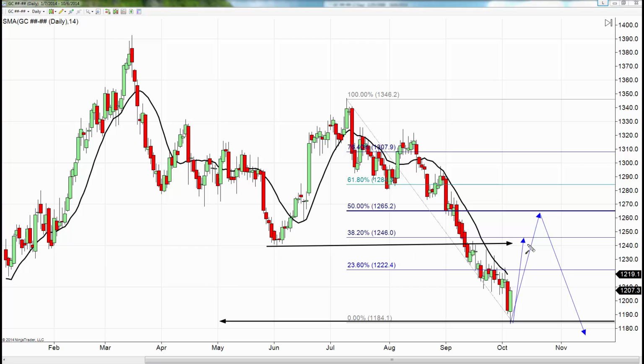Now, unless the market can track above really 1240, and that's this last low here, we have absolutely zero technical confirmation that we've entered any kind of a bullish trend, rather a counter trend to the current bearish trend that exists in gold. That being said, what I would look for is any kind of a real bounce to take us up anywhere between, call it 38%, which is 1246, would take us just above there. The highest I could see this market going is about 1265.